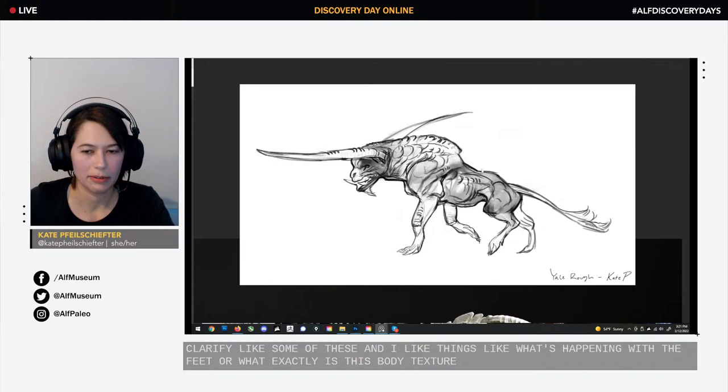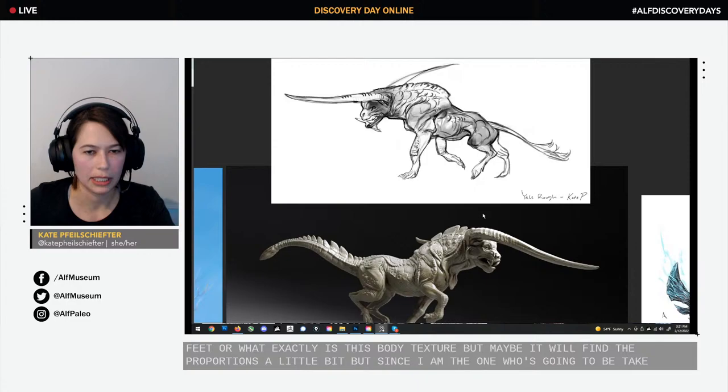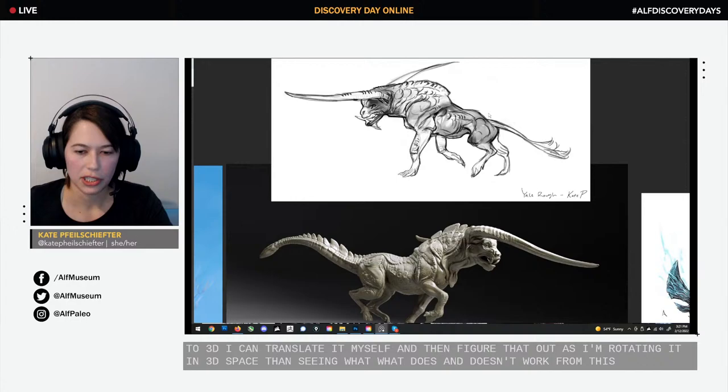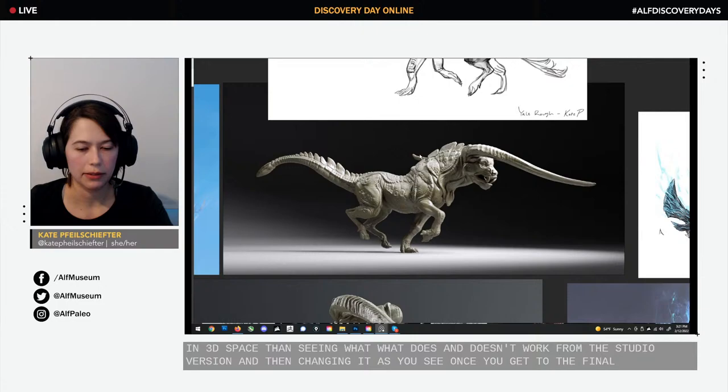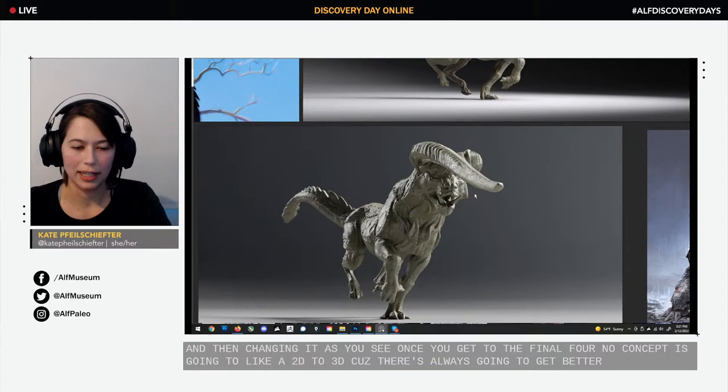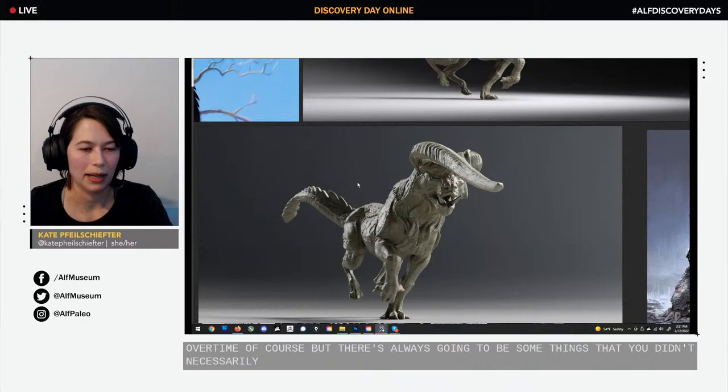But since I'm the one who's going to be taking this to 3D, I can translate it myself and figure that out as I'm rotating it in 3D space and seeing what does and doesn't work from this 2D version. And then changing it once you get to the final 3D thing. No concept is going to 100% survive the translation from 2D to 3D. You get better at it over time, of course, but there's always going to be some things that you didn't necessarily anticipate about how something looks once you start to view it from different angles.